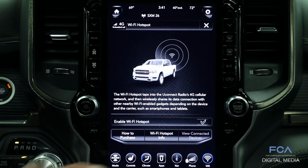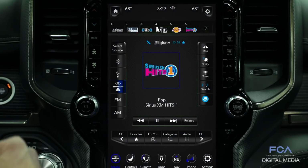This vehicle also features SiriusXM with 360L. This is brand new, the first time ever offered on any vehicle, and it's exclusive to the 12-inch system in the Ram 1500. What this does is it blends satellite radio that you're familiar with with cellular streaming, the same built-in cellular connection of the system.